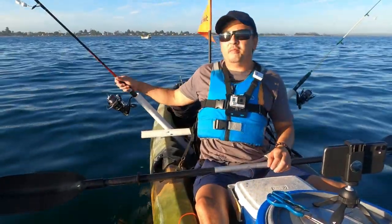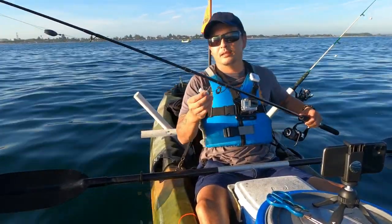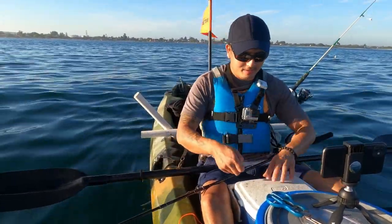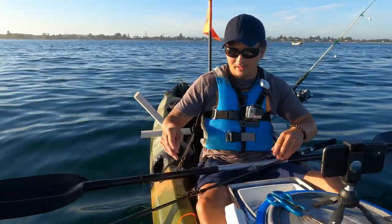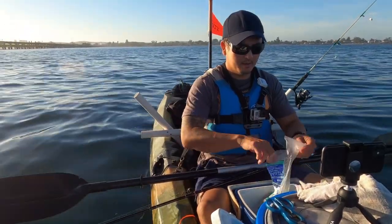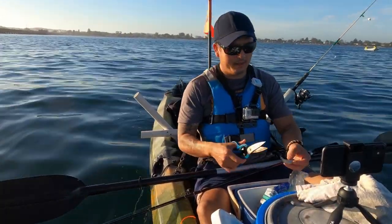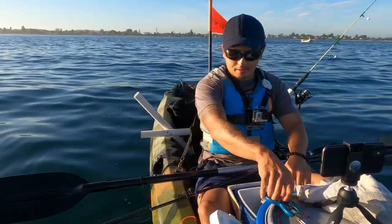Okay, so the style of fishing on today is just a bit of bread and butter fishing. Nothing fancy. The aim is just to try to get onto some breakfast. Good thing about being on the kayak, just dangle my hand over the side and wash it.